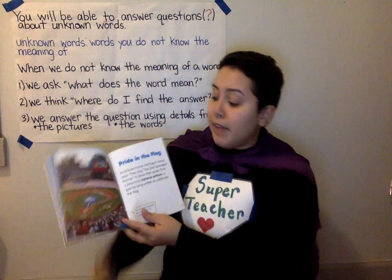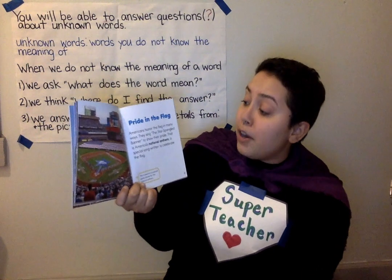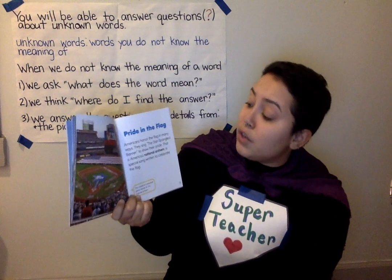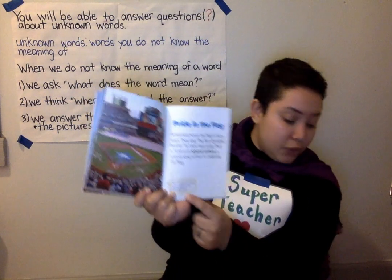Pride in the flag. Americans honor the flag in many ways. They sing the Star-Spangled Banner to show their pride. That is the American National Anthem, a special song written to celebrate the flag. So here's a crowd at a baseball game that stands for the national anthem.